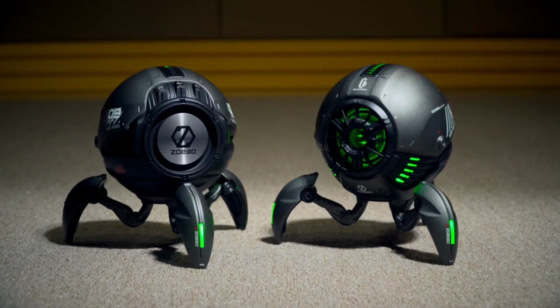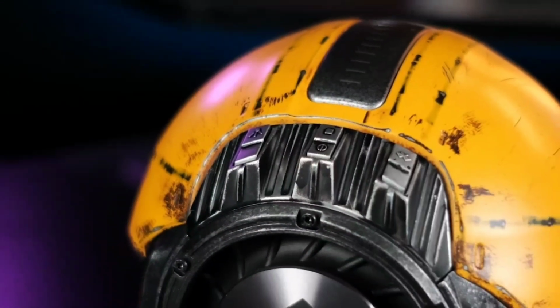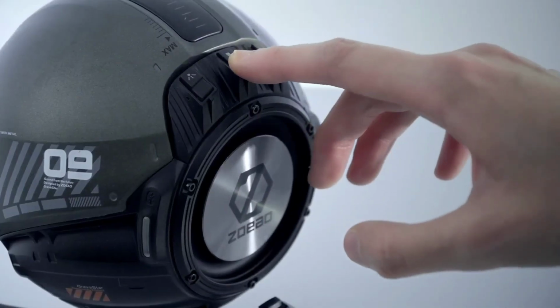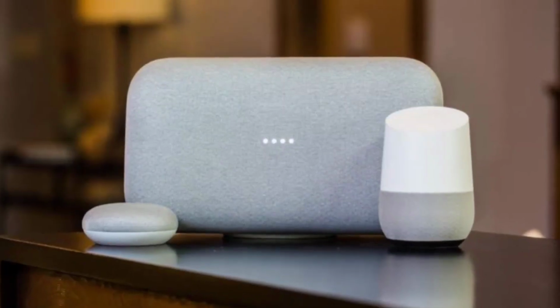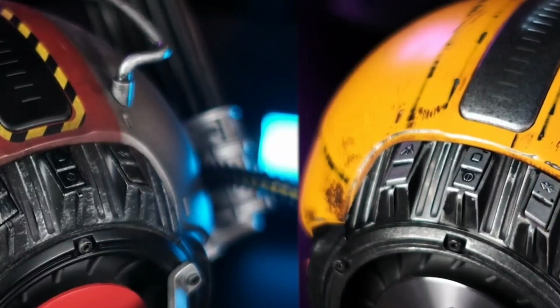This widget comes straight out of a sci-fi movie. The Mars Pro features 6 dynamic RGB lights. The stereo is worthy, but the bass could be sounder. It is definitely better than the Google Nest Hub speakers, but not as good as the Nest Hub Max's speakers.